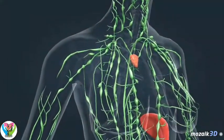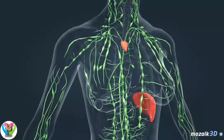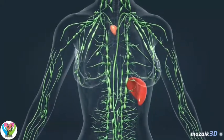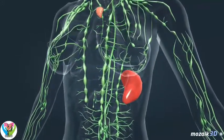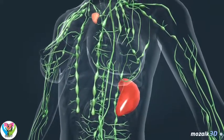Lymph is the fluid found in the interstitial spaces, also known as the tissue spaces. It is produced from blood by osmosis through the walls of capillaries. Metabolic products are also drained in the lymph. Lymph is carried into the subclavian vein by lymph vessels while passing through the lymph nodes.